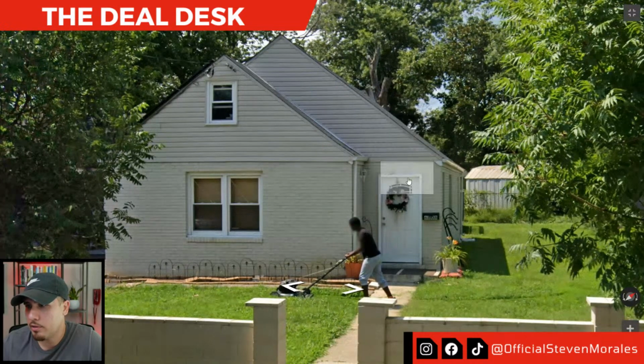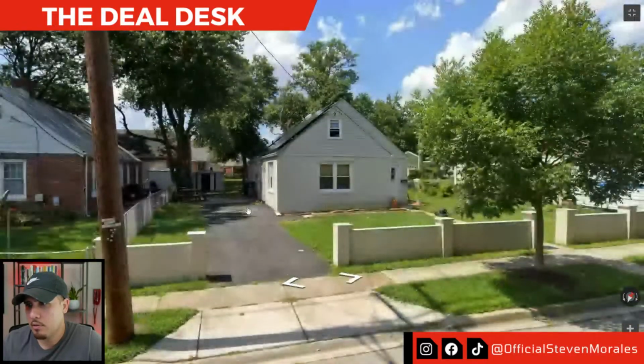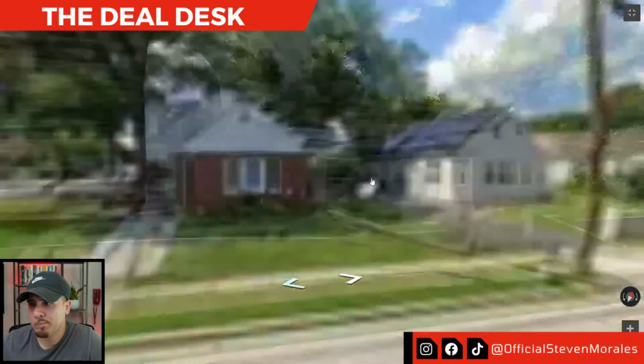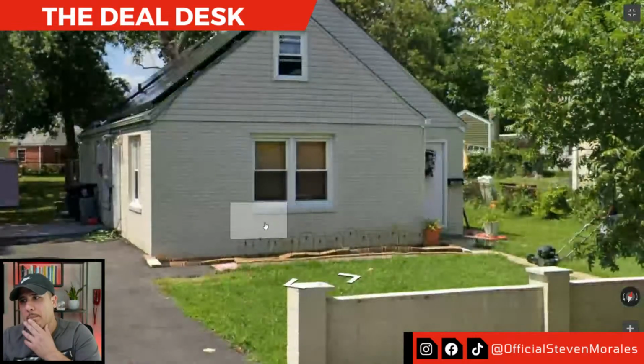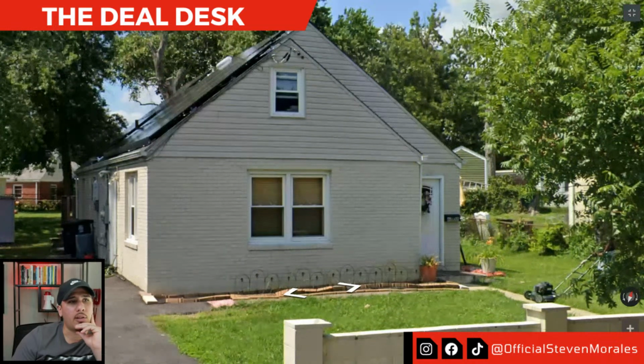Yeah, it does look like it's in good shape. Oh, it's got solar. Oh yeah, there are big panels. Man, solar, you've got to be, there are big fans of solar, depending on what they want to do with the property and how soon they want to sell it. Hello?